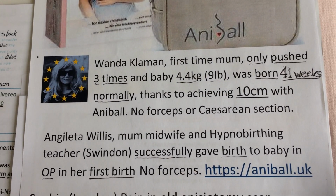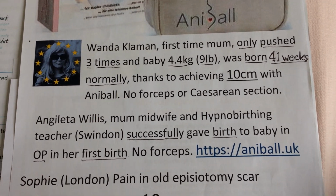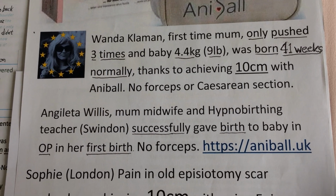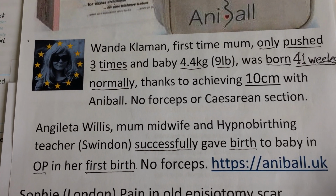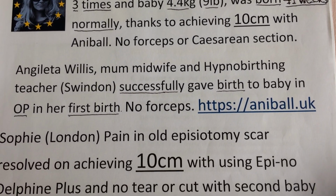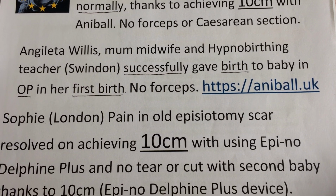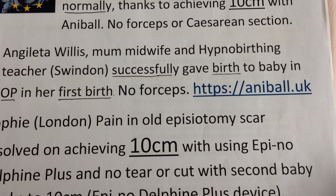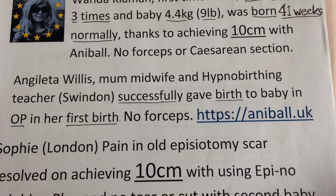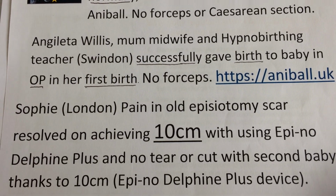Van der Klammen, first time mum, only pushed three times, a 4.4 kilogram, 9-pound baby. She was born at 42 weeks, which is post dates, hence her weight was bigger. But normally, no forceps, no caesarean section. And she said, when I communicated with her through Facebook, that she did achieve 10 centimetre diameter opening. Angelita Willis, mum, midwife, and hypnobirthing teacher, Swindon, successfully gave birth to baby in occipital posterior OP position, a back-to-back baby, a devastating delivery for both baby and mum, on her first birth without forceps, without episiotomy.